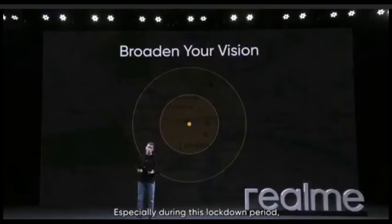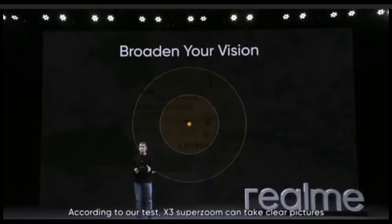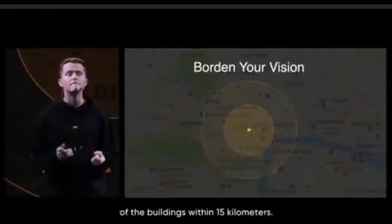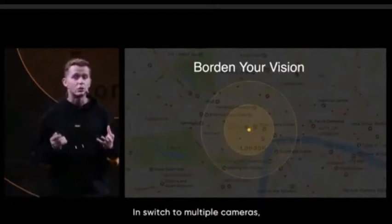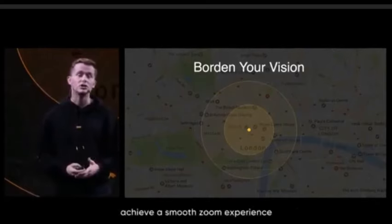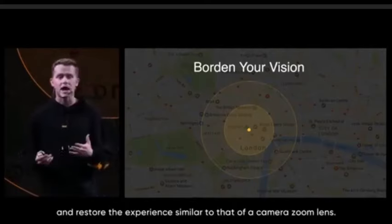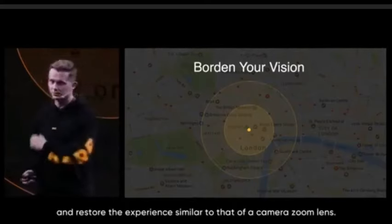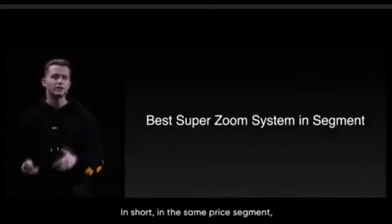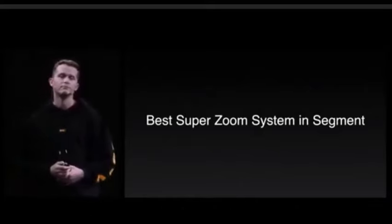Especially during this lockdown period, X3 Super Zoom is able to broaden your vision. According to our test, X3 Super Zoom can take clear pictures of the buildings within 15 kilometers. In switching to multiple cameras, we have fully optimized the entire zoom process to achieve a smooth zoom experience and restore the experience similar to that of a camera zoom lens. In short, in the same price segment, X3 Super Zoom has the strongest zoom camera system.